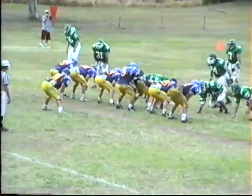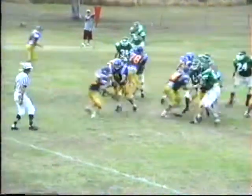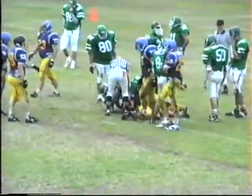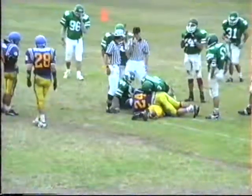First and 10 from the 20 yard line. Centurions going first. Oh, they've lost it. Looks like they have got it back though. Jesus. Talk about dodging a bullet on the first one.